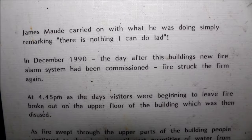So in December 1990, the day after a new fire alarm system had been commissioned, fire struck again. So it's had quite a lot of damage then, unfortunately. Quite a shame.